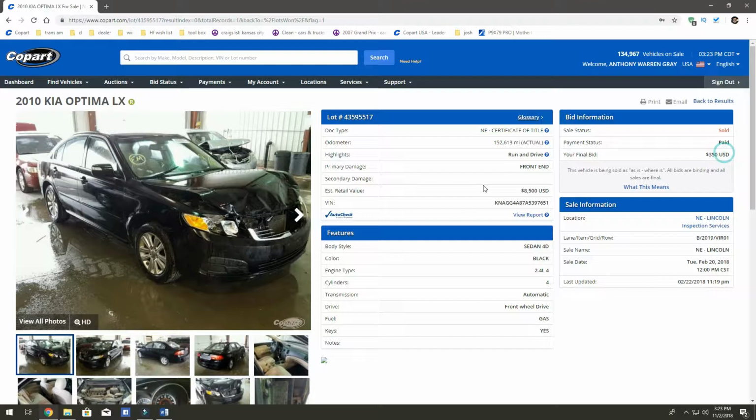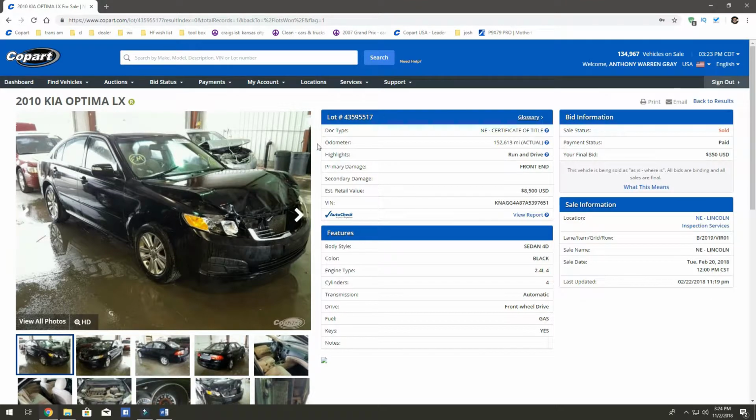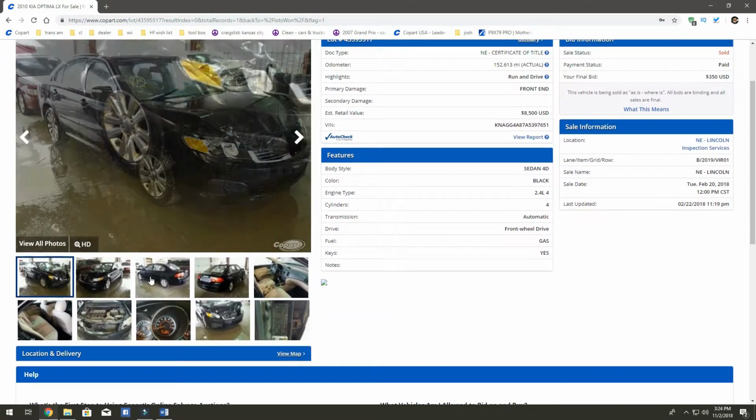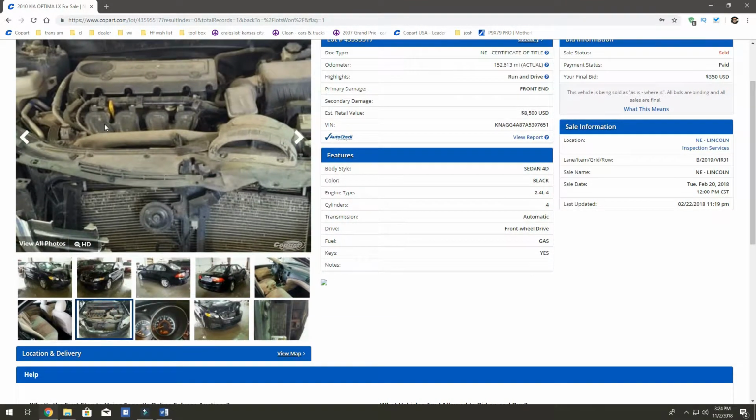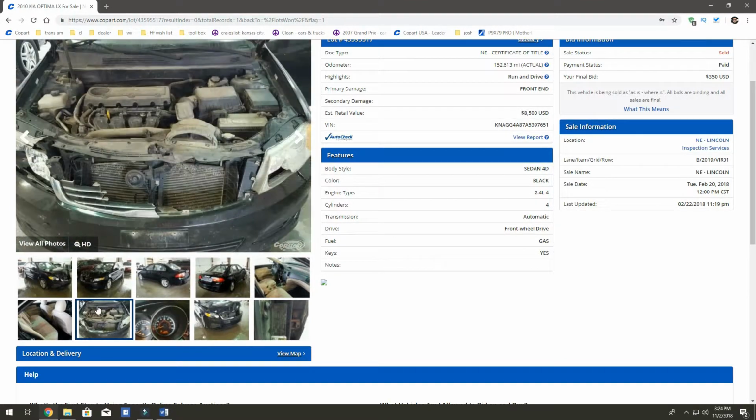So this is a 2010 Kia Optima LX, and you can see I won this for $350 US. It was a clean title car, which is why I bid on it. It had 152,000 miles on it. It ran and drove, which is another reason I bought it. Actually, the main reason was the 2.4 liter Kia engine. These engines on eBay run anywhere from $1,000 to $1,200, and rebuilding them is even more expensive. That is the jewel we wanted, and the only reason we went and got this car.